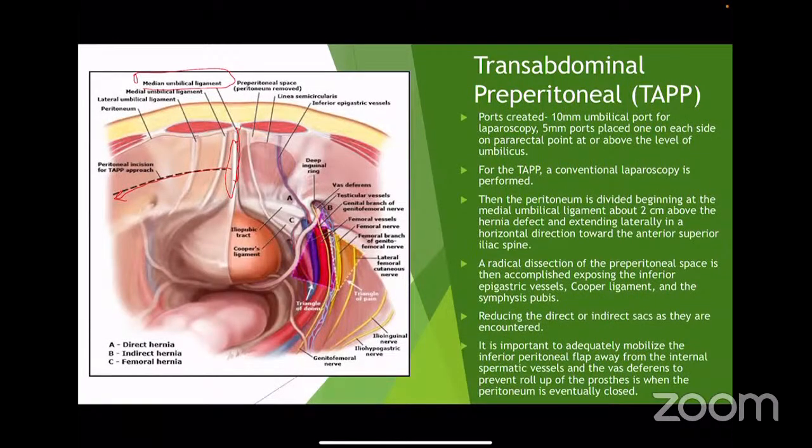So you should expose this inferior epigastric vessel so you can appreciate whether the hernia sac is coming only from over here, or coming from lateral to it. So is it indirect only, or direct and indirect both, a pantaloon hernia, or just an indirect inguinal hernia. So you are exposing the inferior epigastric vessel for that. You are exposing Cooper's ligament, right?